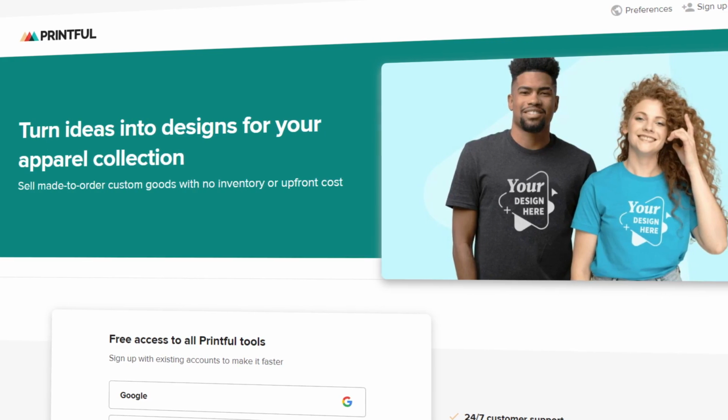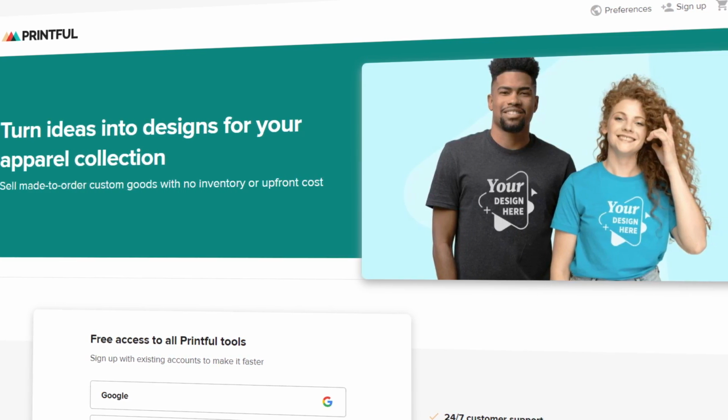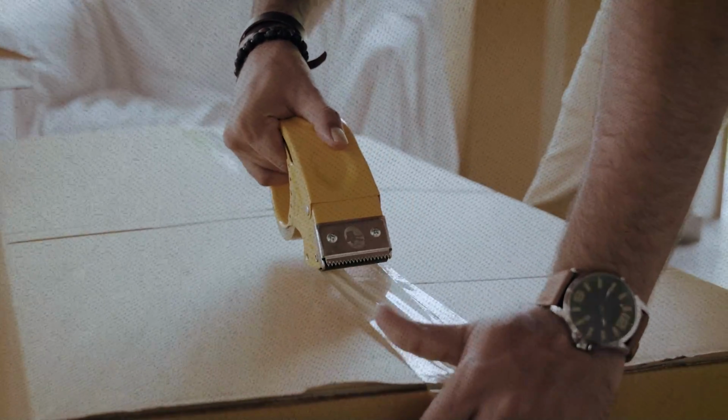Now on the flip side, you have fulfillment sites like Printful, where you actually send a bulk amount of your products to them, and as orders come into your store and are paid to be fulfilled, they will print, package, and ship directly to your customer, all without you having to hold any inventory or needing any warehouse at all.